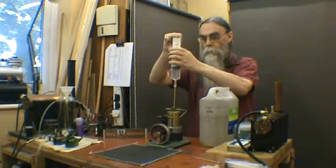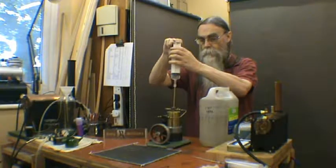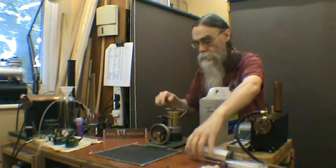I don't really know why I bought it, because it doesn't really fit in with my collection. But in a way I'm glad I did, because it's a nice engine.